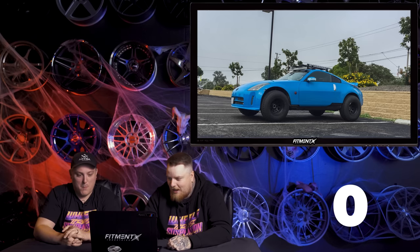So the wheel and tire package. I'm gonna give it a 3. Okay. I'm gonna give it a 3. It's something different. Yeah. Let's look at the fitment.